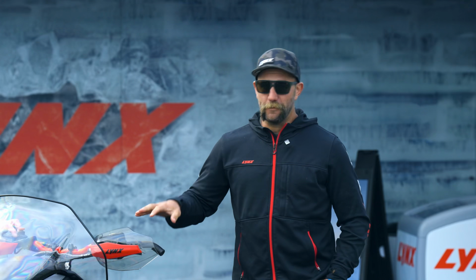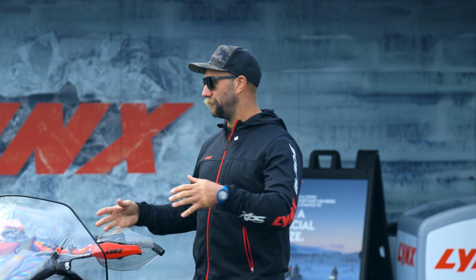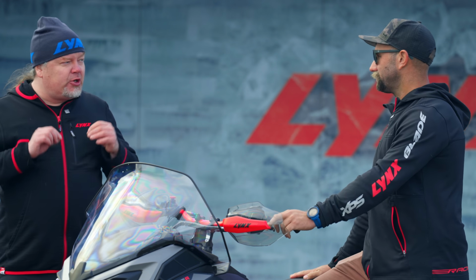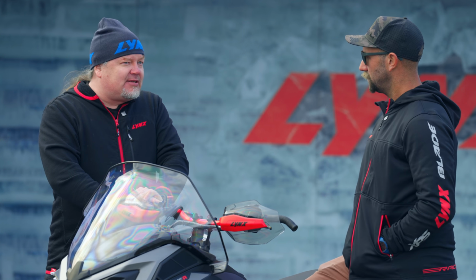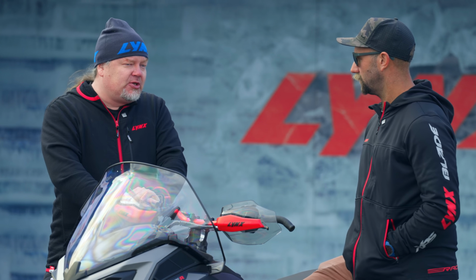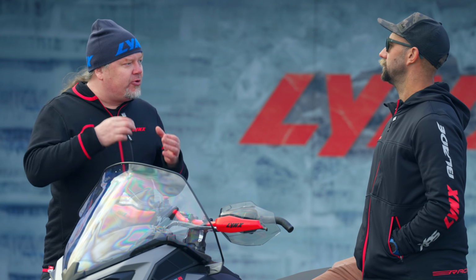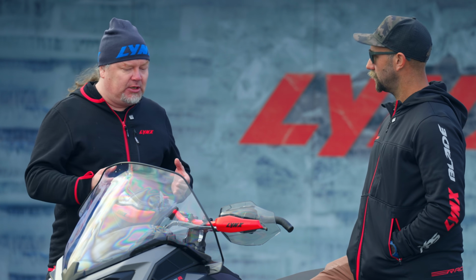So you've heard about how cool this thing is, but now I want to know more about the origin, because I honestly don't know the origin that well, but I know you know it very well. Yeah, Pauli Pippola built the first PPS kind of suspensions as early as the late 80s. Okay. And the first Lynx production snowmobile was the enduro racer Cobra Enduro back in 1992. So it wasn't even the PPS? No, it was Lynx racing suspension.